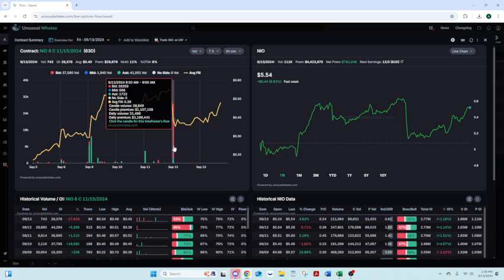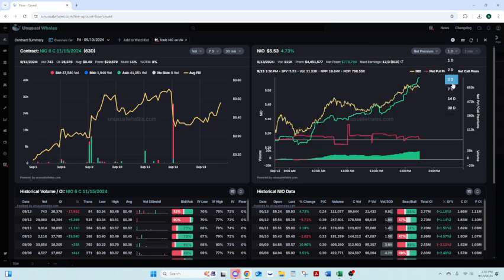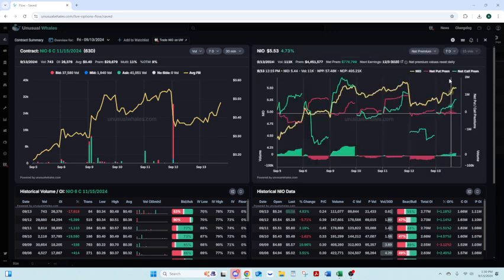Here's that whale closing. You can see that bid side volume of about 26,000 there. And we can see that decrease in open interest the next day. Let's take a peek at the net premium at the time. Again, seeing a lot of that net call premium here. Some put premium picking up as well, but the majority of it is ask side call premium.